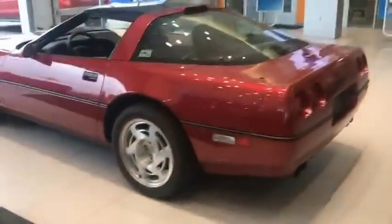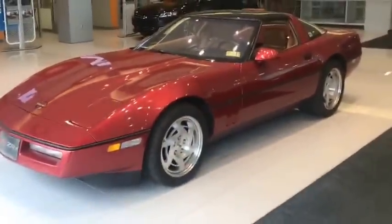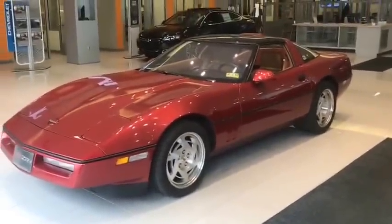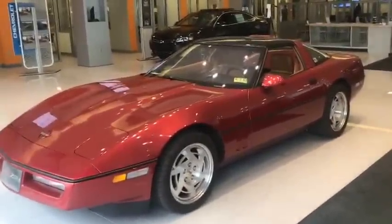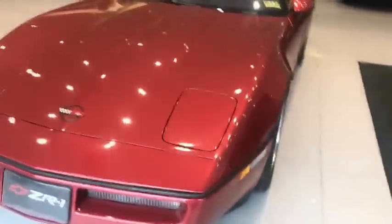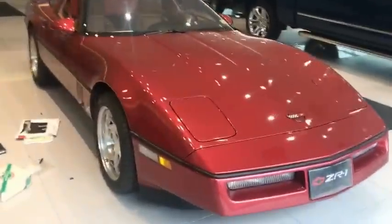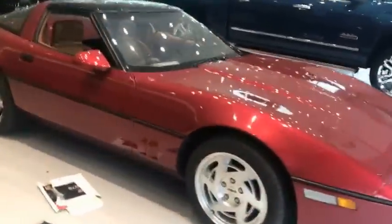So I'm gonna just be on here for a couple more minutes, I think, because I need a drink, because I have talked for about 40 minutes now on live videos through YouTube, through Instagram, through gosh, all my Facebook. So my mouth is getting parched now. But again, 1990 ZR1, beautiful, beautiful car.